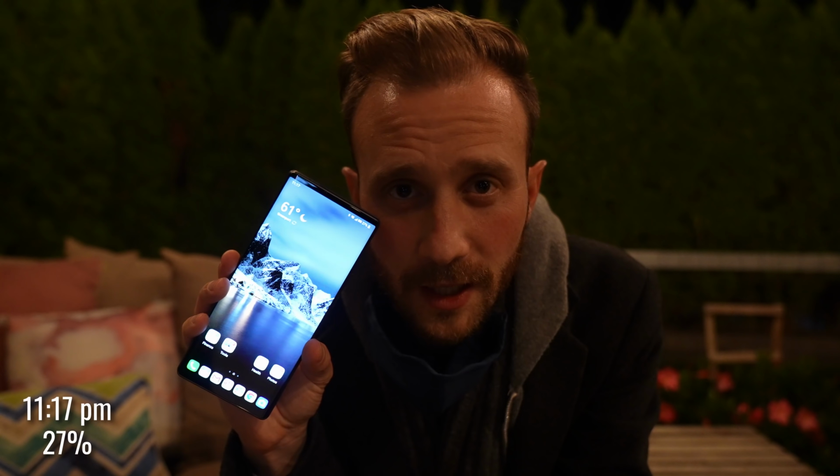Okay, having a little nightcap at the hotel bar. And Fisher and I are debating on maybe going out for one more drink somewhere just to explore town a little bit more. But in the meantime, let's check in on the battery. It is 11:17 p.m. and we are at 27%.